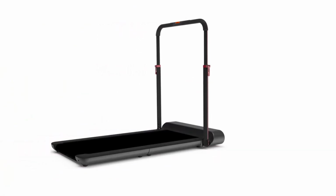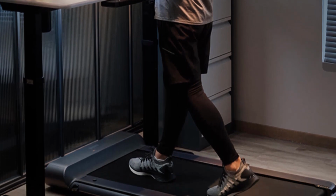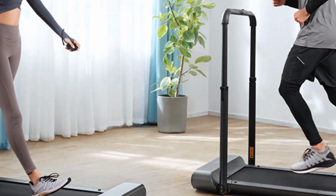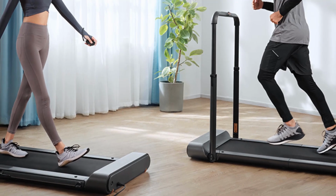In walking mode, R1 Pro has 3 control options. In manual mode, the speed may be modified through the remote control. In A mode, for walking mode only, the speed can be adjusted based on the position of the step. Additionally, the KS Fit app is an excellent alternative for mode selection and operation.